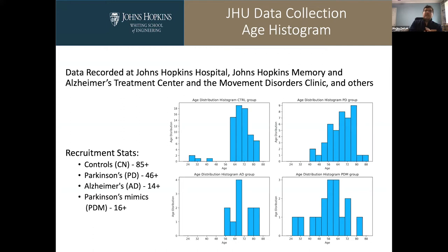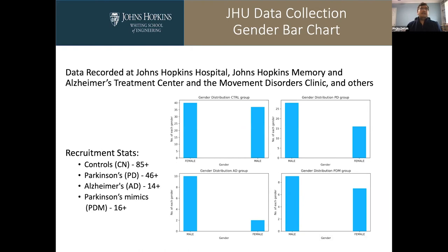We also have Parkinsonian mimics, as I told you guys. We are interested in detecting the differences between Parkinson's disease and the diseases that mimic Parkinsonian syndrome, because that's one of the most important issues we are trying to achieve. This is the histogram based on age that we have for Alzheimer's and Parkinson's versus control. And this is based on gender, male and female. We're still working on it. We are doing really well in control for men and women. We're improving a little bit in the Parkinsonian, and we have to do more work in Alzheimer's to get more females, which our colleague Esther is doing a really good job on.